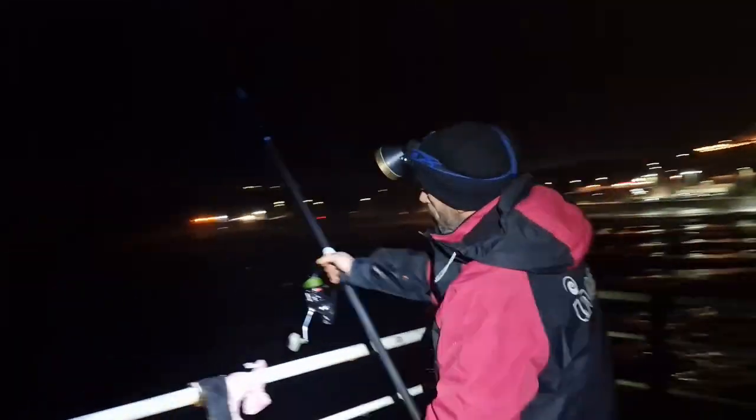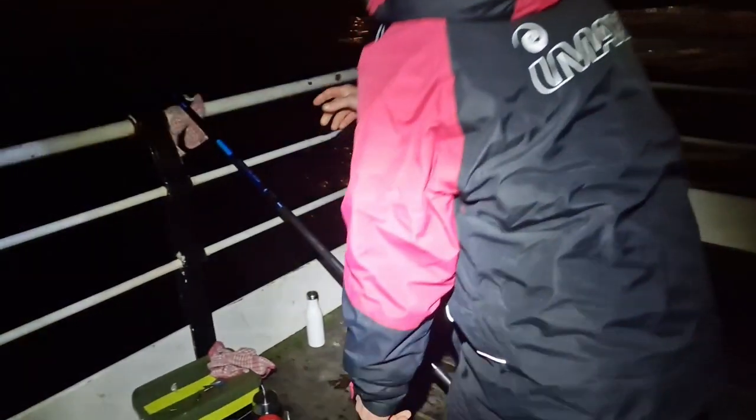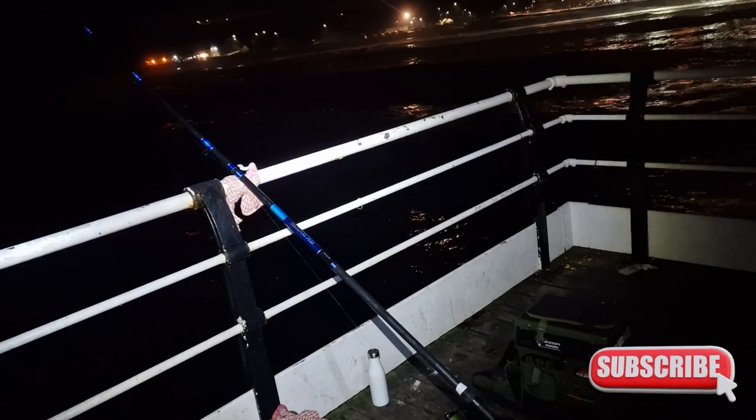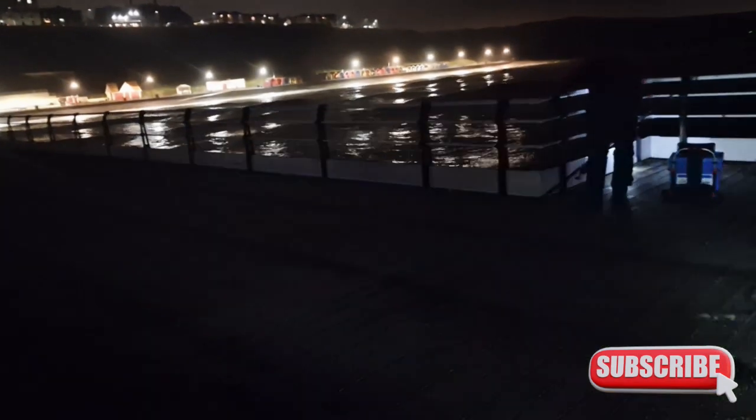Right. Mick's going to show us how he casts out. There we go. Lob. It's out. What's Josh got? Just a Rockling. He's been on worm, so he's just shot some. What's he put on? Squid. I've just used a few peeler crab on there. I'm going to go back on the cart. I've been catching them on mackerel and whiting.